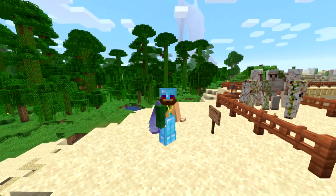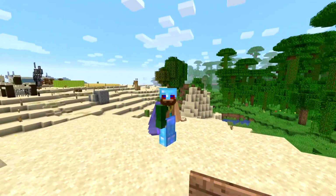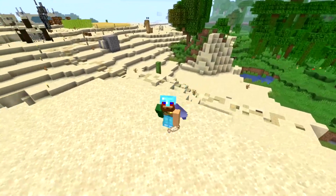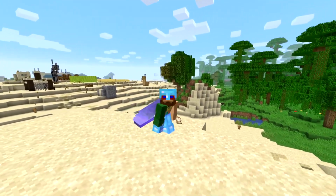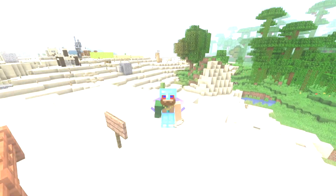This is iCraft, and in today's episode, we'll probably be working on a bit of a boat race track. We might continue our projects over in Bamboo Bay, and who knows what else we have in store for today.